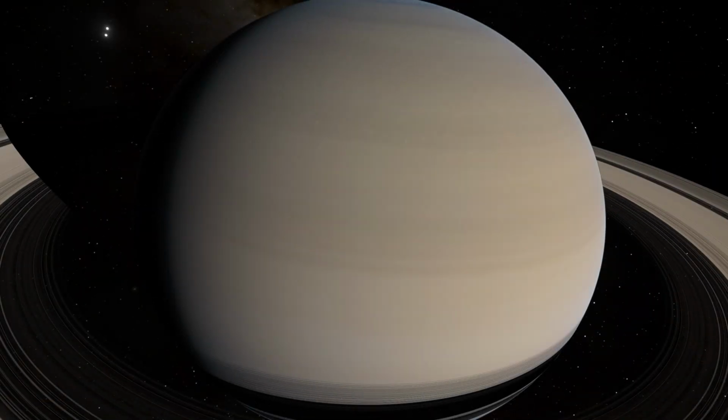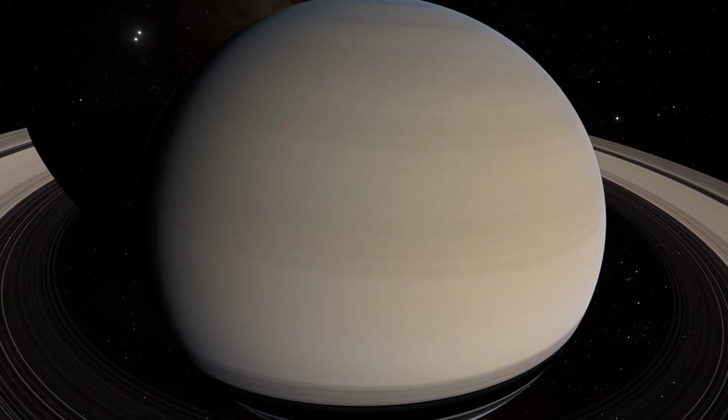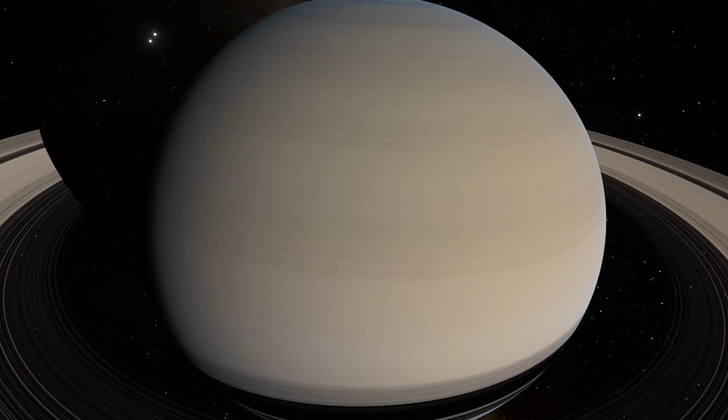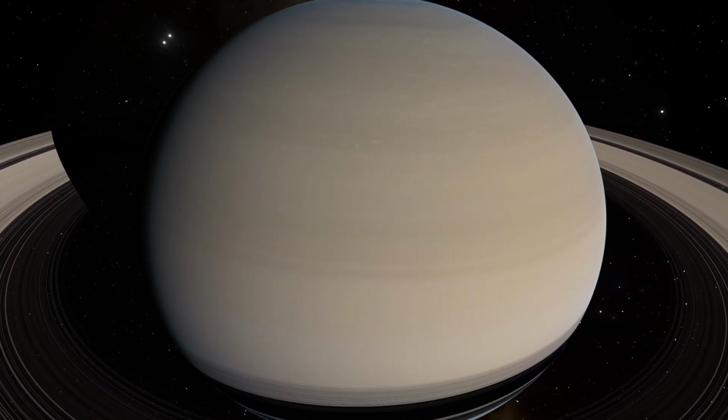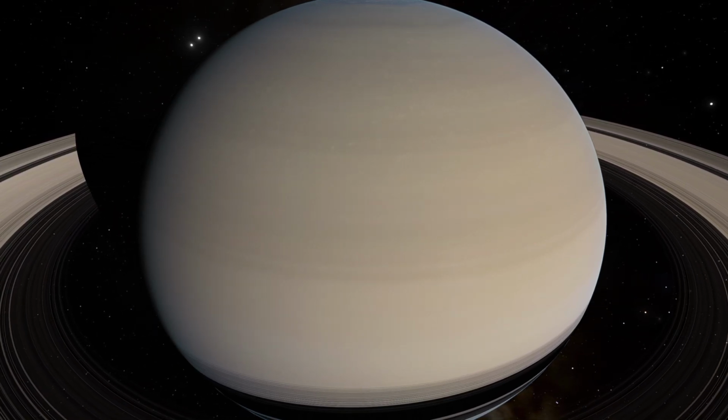So it has a very tenuous atmosphere, but definitely a really beautiful, pretty reflective planet. It's so far away from us, it can't get as bright as Jupiter, but if it was the same distance as Jupiter, it would shine brighter because of that high albedo atmosphere.